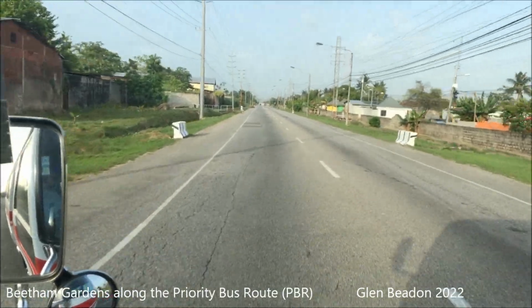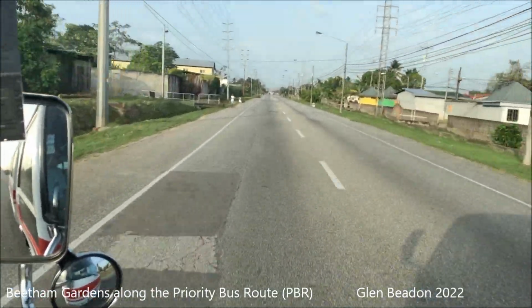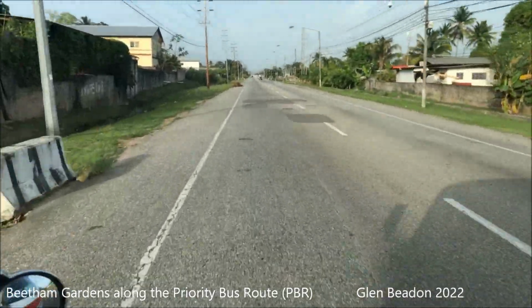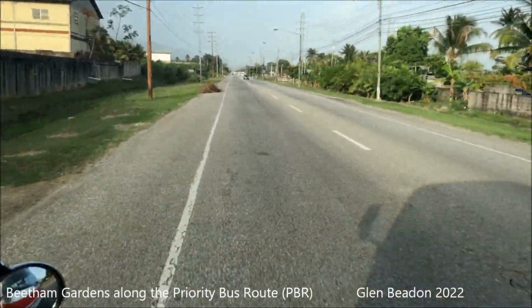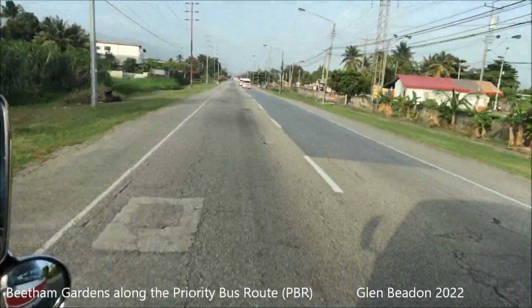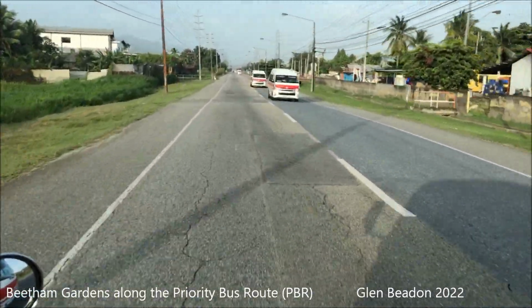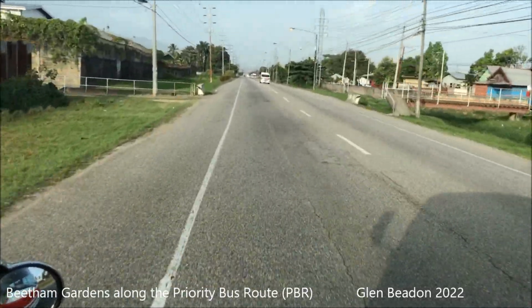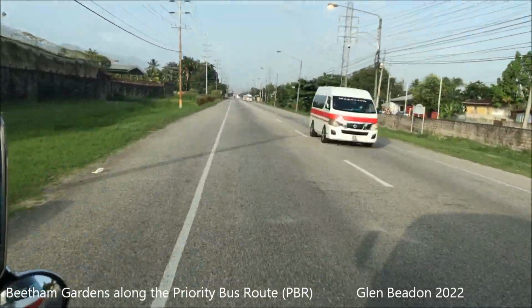You can see here the straightest road in Trinidad was the railway. And in my view, what they should have done is continue the bus route along all of the old railway routes, and we would have had a really wonderful priority bus route system right across Trinidad using the old railway lines, which were all dead straight.